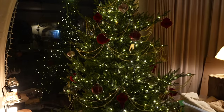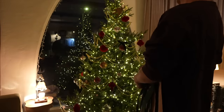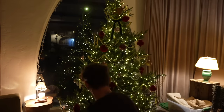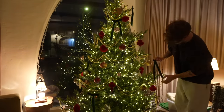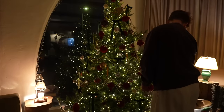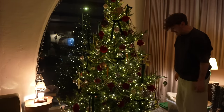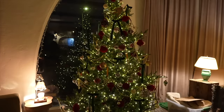And then I got these bows from West Elm, two packs of them in this green velvet. I think they're so great. They have a clip on the back of them, so they're super easy to reuse. I'll definitely be reusing these next year, but I just clipped them on a bunch of the branches and I thought they added a really classic, very Ralph Lauren Christmas touch to this tree. And it was exactly the color it needed because the tree itself is a lighter shade of green for a Christmas tree. So I like the dark emerald touch contrasting with the lighter green.